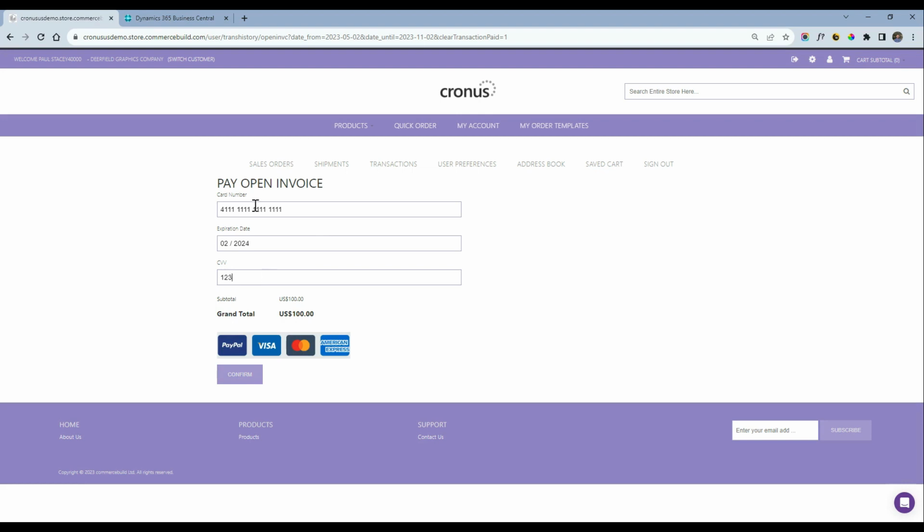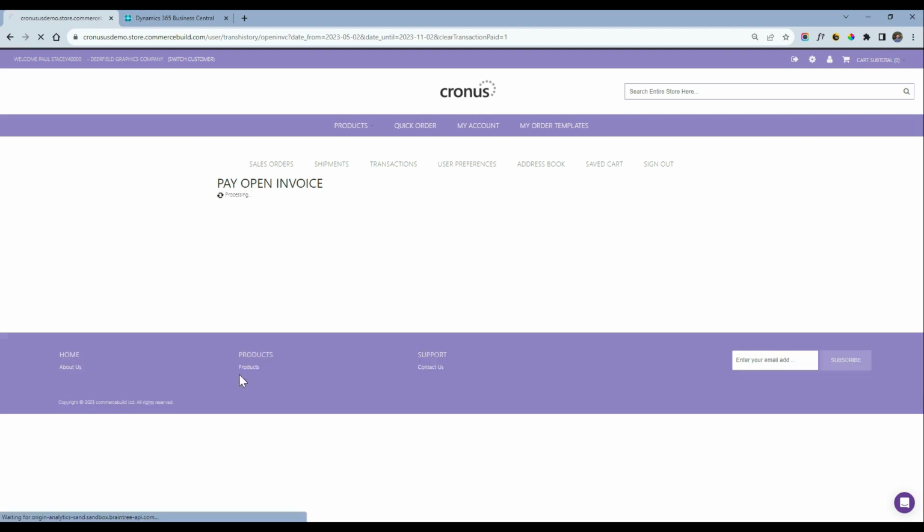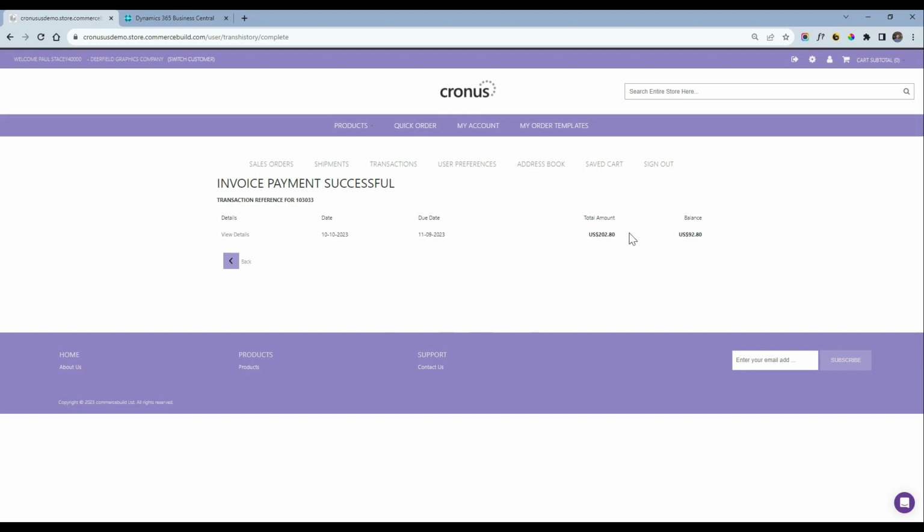And really, at the end of the day, we're just trying to get the user to confirm the payment method that's going to be used to pay this particular invoice, and then it's up to the gateway to confirm that payment was successful. In doing so, the gateway reports back to the web store that the payment was made, and at that point, funds are on the way to the bank, and a customer ledger transaction would be created in Business Central.